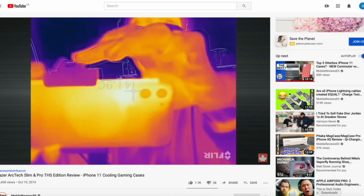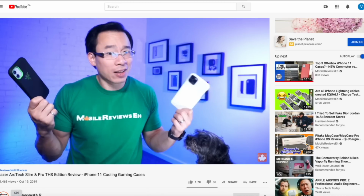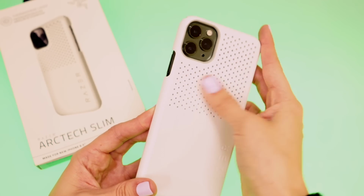Now, I tested both the Arctic Slim and the THX Pro, and between those two cases, the THX Pro is better because it has a soft rubber coating, which makes it easier to hold on to when you're gaming. And the THX Pro, I think, is that green thing over my shoulder. Seriously, I do not understand why Razer made this case so slick. It just bothers my mind. Cheetos dust makes it even worse.